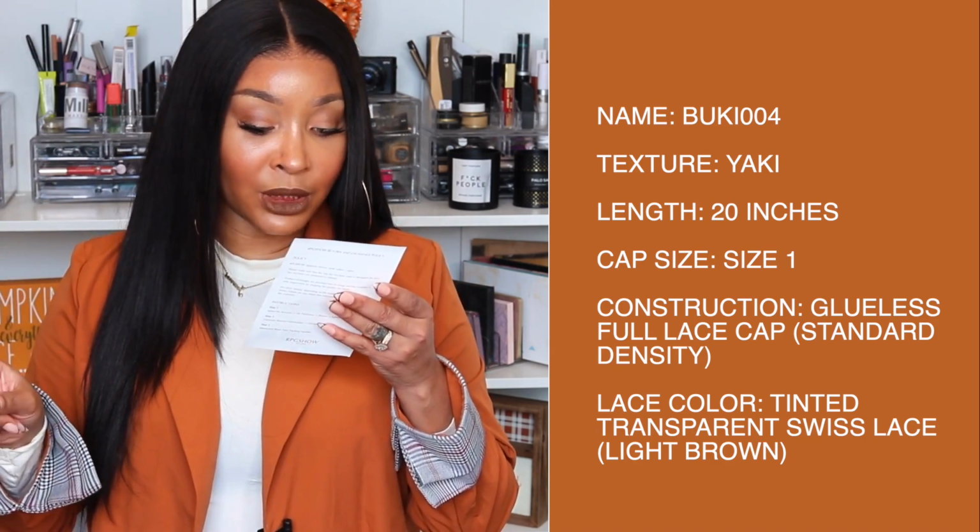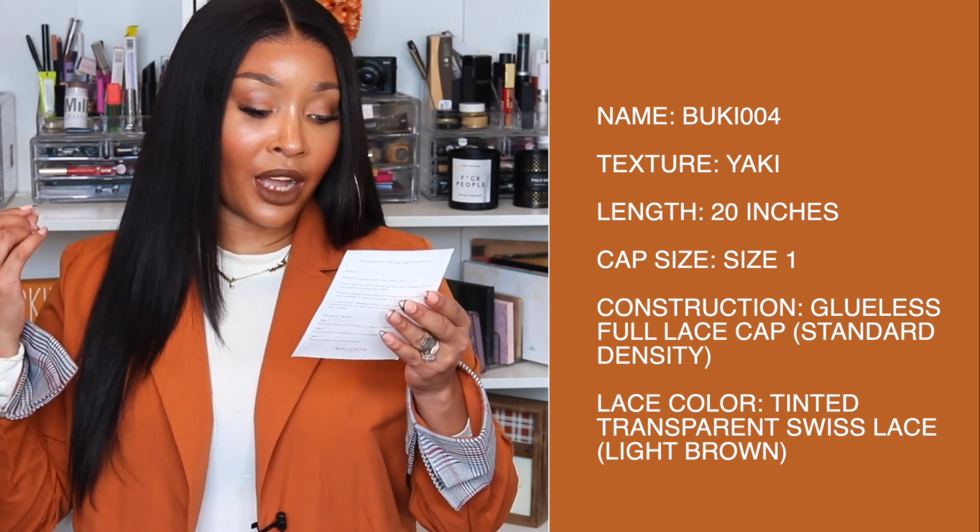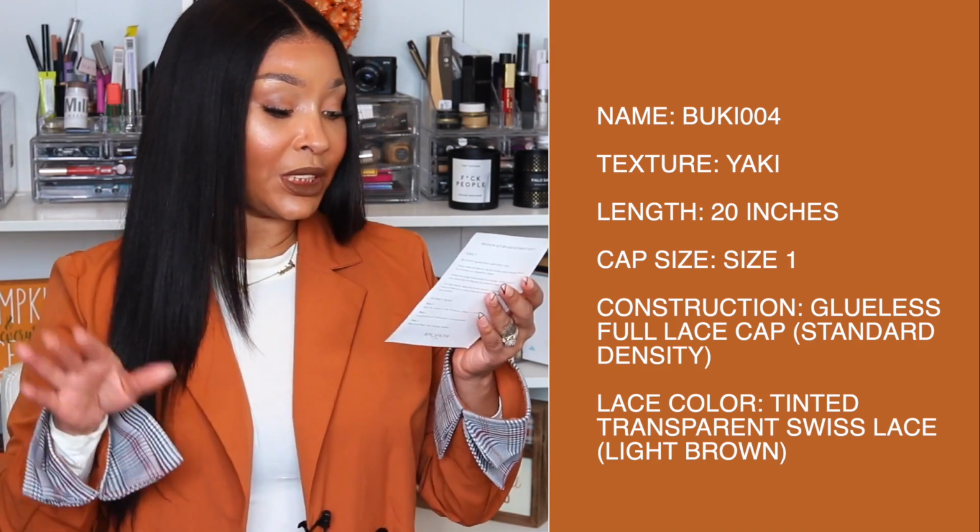The construction of this wig is a glueless full lace cap, standard density, and the lace color is a tinted transparent Swiss lace in light brown. Now, you guys saw me show you that this is a full cap wig.